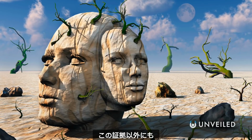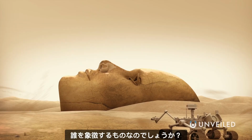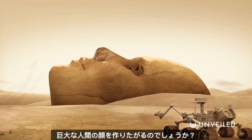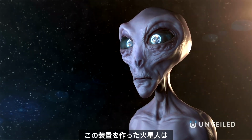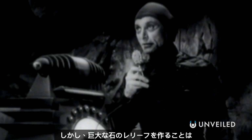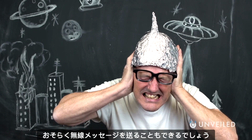Even beyond this evidence, there are a few other problems with the idea that aliens built a giant face on Mars. For a start, who would it be supposed to represent? Why would Martians want to build a huge human face on their planet? The most obvious answer would be that this is some kind of message to Earth. The Martians who built it want us to know that they're out there and that they're watching us. But building an enormous stone relief definitely isn't the easiest way to communicate. If they can see what we look like, they can probably also send radio messages.